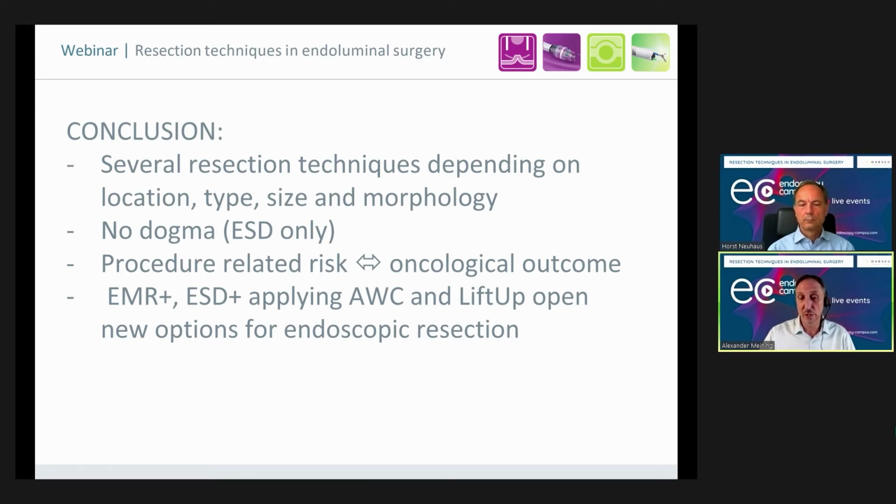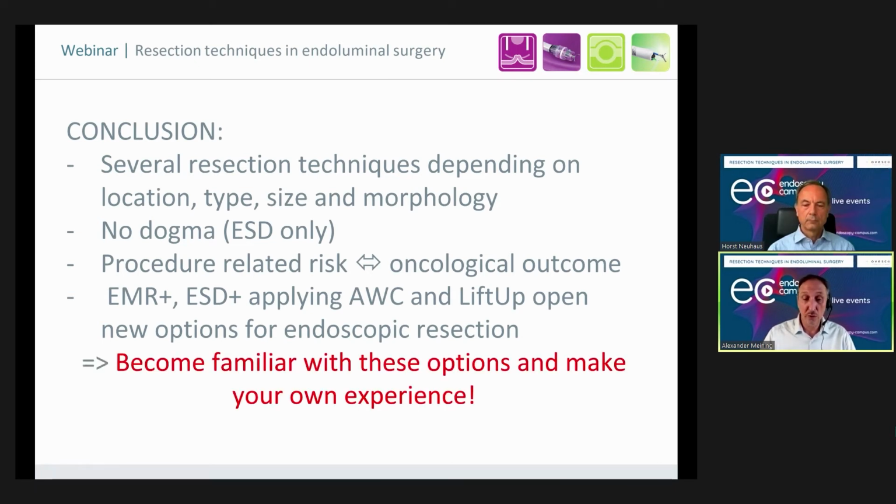And I think this is very important, that you have several tools available, that you have several options available, and then decide what might be the right method, doing the best endoscopic resection related to a low risk but adequate oncological outcome. And most important, of course, is don't use only one technique. Look a little bit behind the horizon and become familiar with these options, and try to increase your own experience working with them. That's it. Thanks a lot.